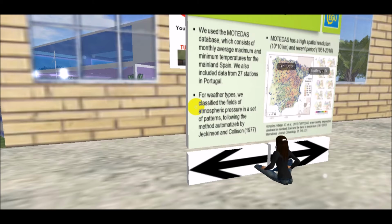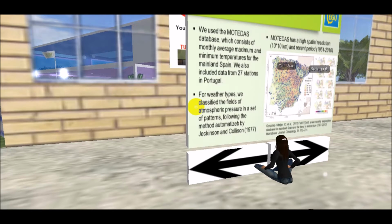On the left figure of the slide, the distribution of the temperature data in the Iberian Peninsula is shown, and on the right figure, the directional weather types north, south, east, west, southeast, southwest, northeast, and northwest, and the anticyclonic and cyclonic weather types that have been chosen for the analysis.